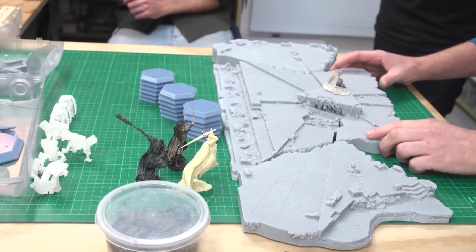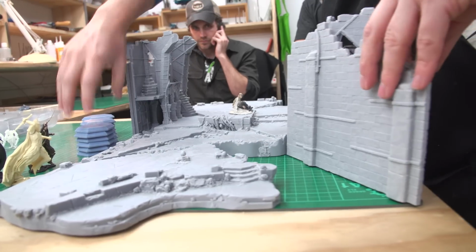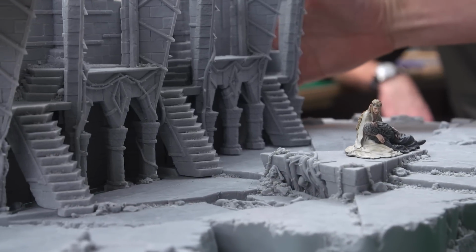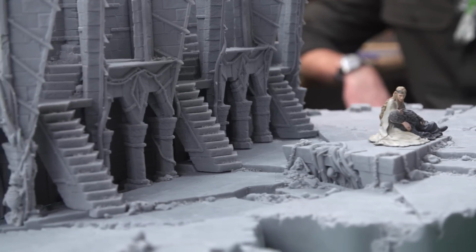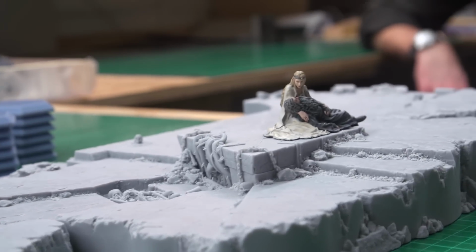So here's some over here. So there's Galadriel and Gandalf. So it's going to go on a much bigger base, and we've got a lot more components that go on either side. So it's going to be 4 components to this. It's like a diorama. Diorama, that's exactly it. Wow. And I love the detail also just on the base itself.